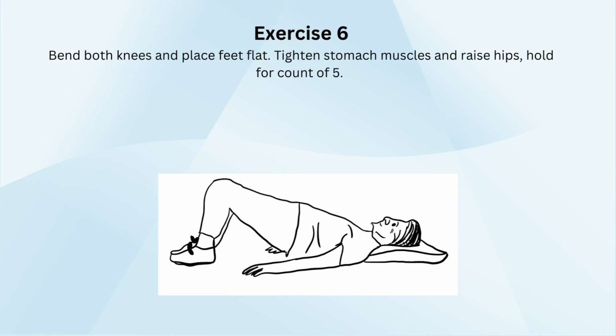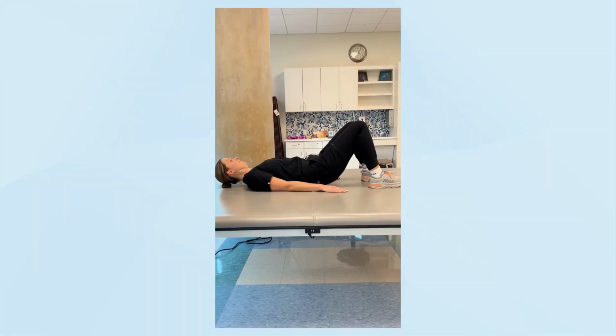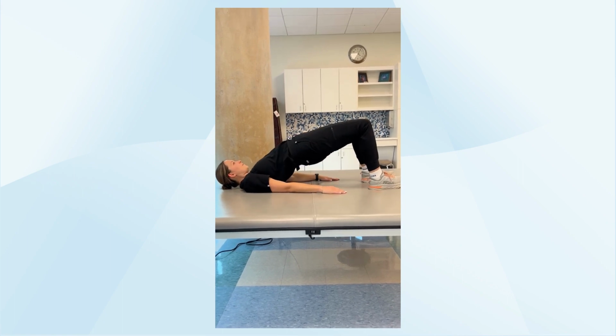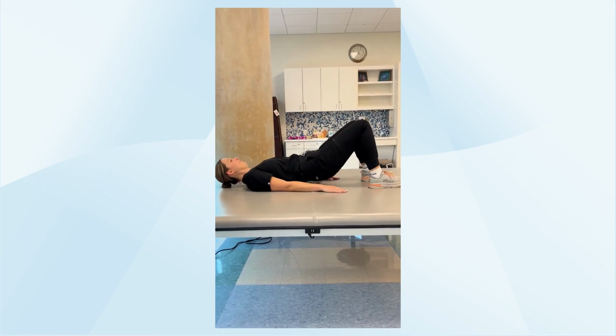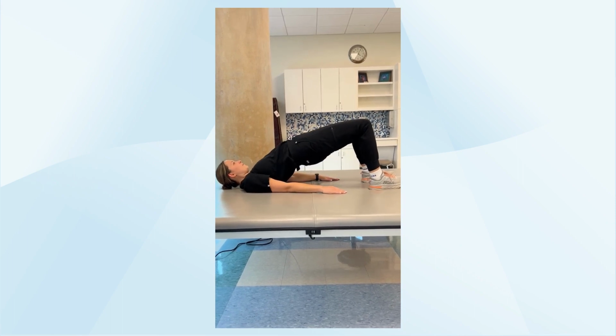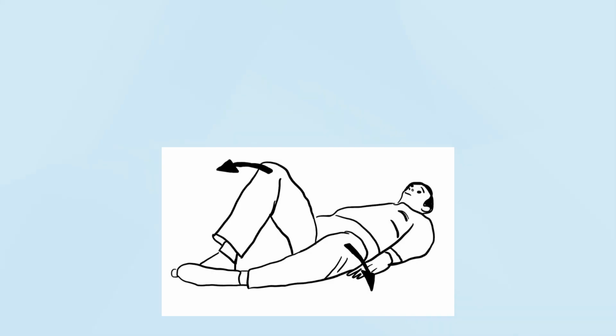Exercise 6 here is also done in the laying down position. For this exercise, begin by laying on your back with both knees bent and feet flat. Tighten your stomach muscles and raise your hips. Hold for a count of 5. You can see this exercise in the video demonstration here. This is a good exercise for strengthening your core and glute muscles.